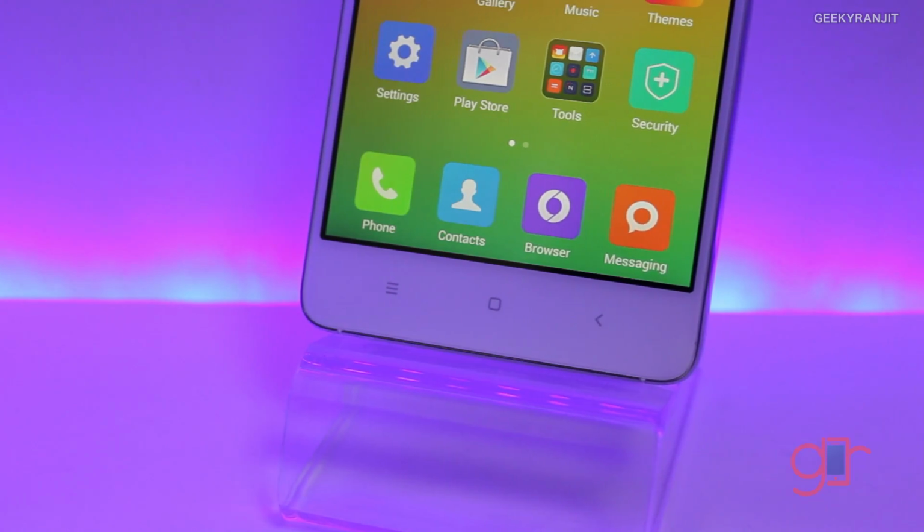Next, when we talk about the UI, it comes with MIUI 6, which works actually very well. But as you can see, I also installed the Google launcher on it, and that also works very well. Some of you have also asked me about how much RAM is available on this device. This device comes with 3 gigs of RAM, and when you kill all the apps, you have 1.7 GB of RAM available to you.